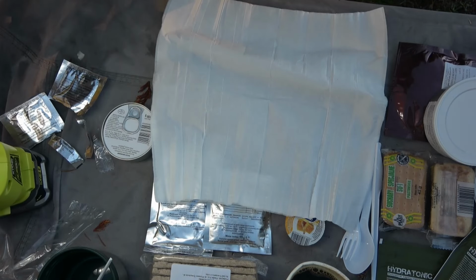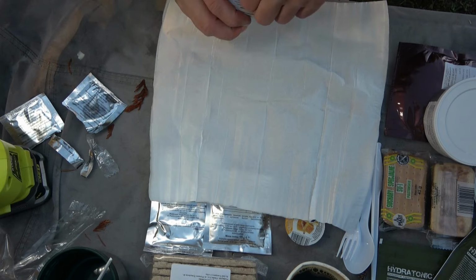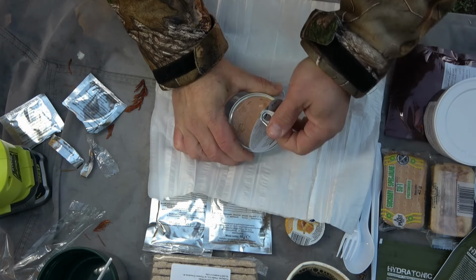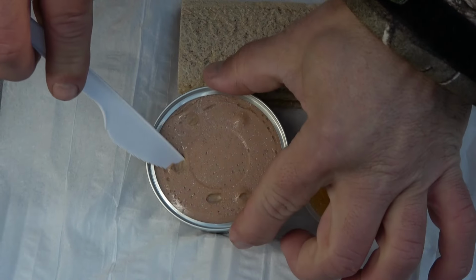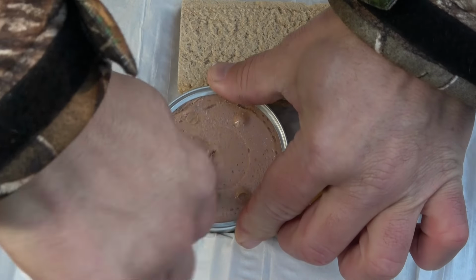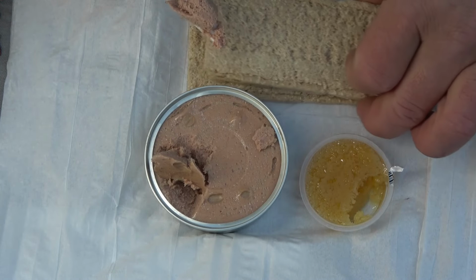Well, here's the included napkin all spread out to create the illusion of cleanliness. Pretty decent sized napkin. Let's take a peek at our pork pate. If I can get this baby open, there we go. All right, let's take a look at our pate. It's very smooth. If I can get it out of this thing without spilling it. It's super cold out, so nothing is smooth.